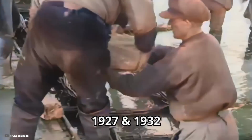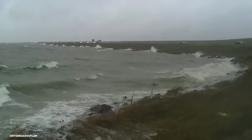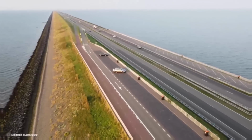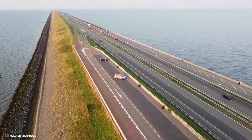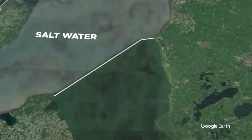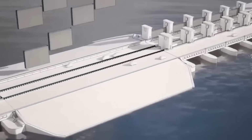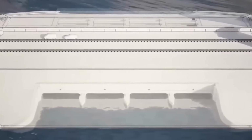Built between 1927 and 1932, it is a key defense against storm surges and tidal activity, protecting the Dutch interior from the sea's devastating forces. By separating the saltwater Wadden Sea from the freshwater IJsselmeer, it safeguards vital infrastructure and the region's unique natural environment.